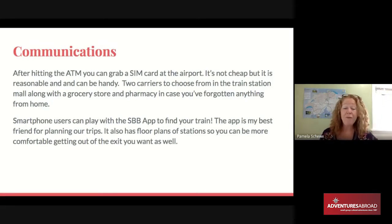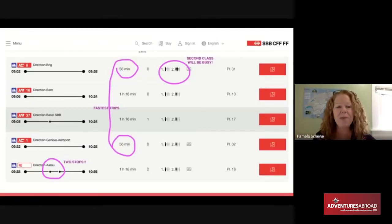And if you are a smartphone user, you would like to look into the SBB app. It's a chance to find your train. It's really, really helpful, easy to use, and really good if you are going to be there ahead or behind and you want to plan some trips. They have floor maps of the station, all sorts of information, including prices and timing. I'll show you how it looks when you're playing with the app.